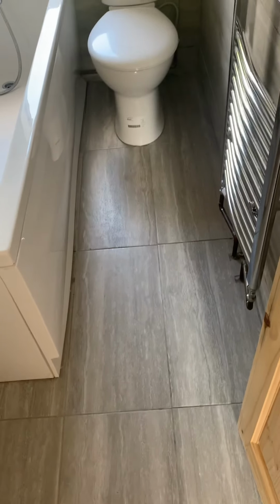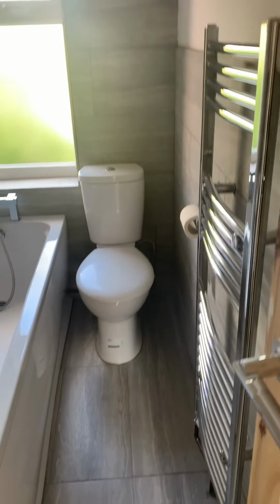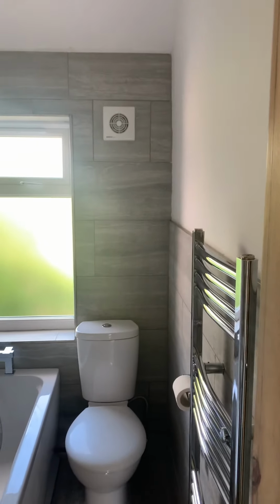Cabinet there. Again, with the flooring, the flooring is the exact same flooring that's downstairs. So again, with the consistency, which is really nice. This gives you that more finished look with the spotlights.